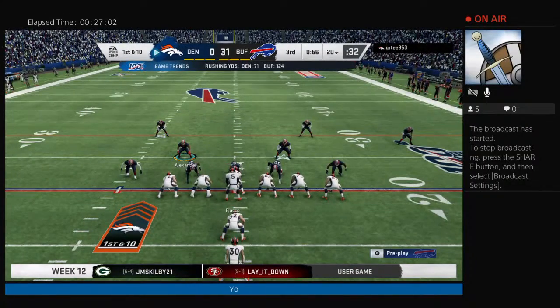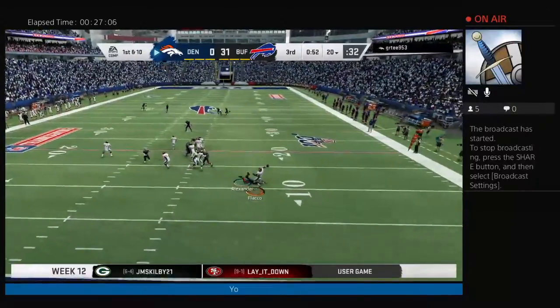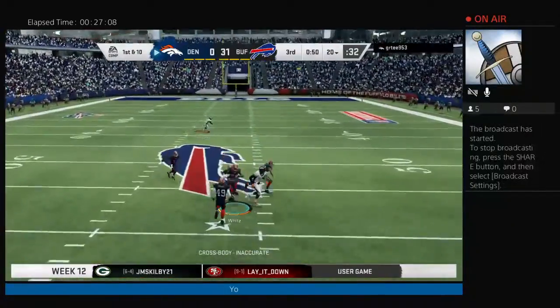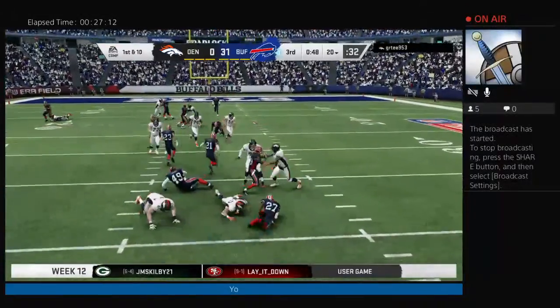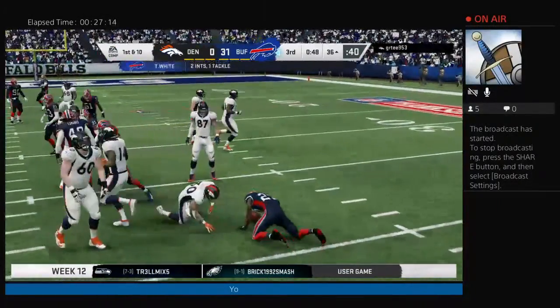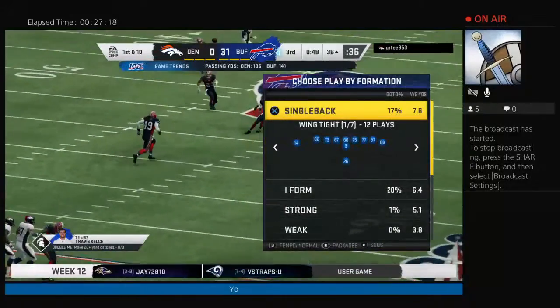And there are parts of their last drive they'd like to emulate. And, of course, they'd like to forget the interception. But they did put together, Charles, a nice sustained drive. And now here's another interception. Tre'Davious White with a pick, and he's able to take this one back to the 36-yard line.